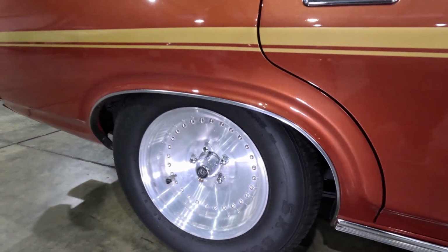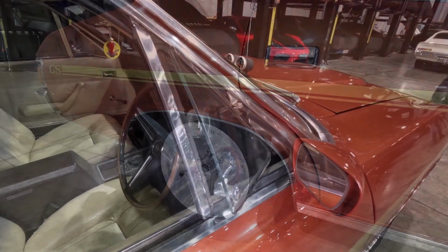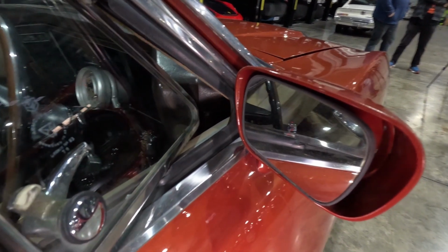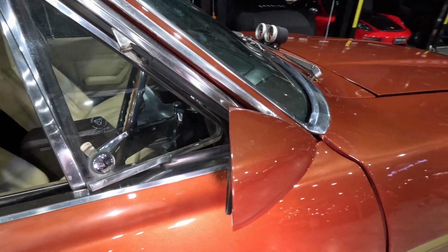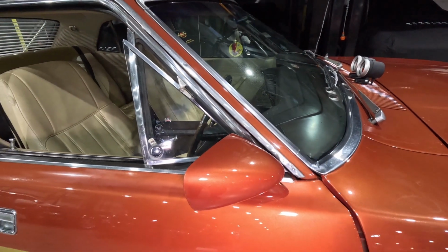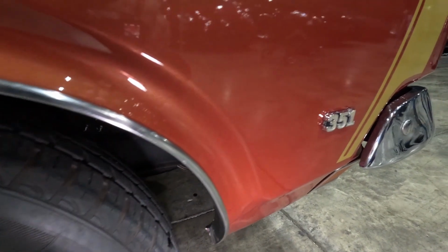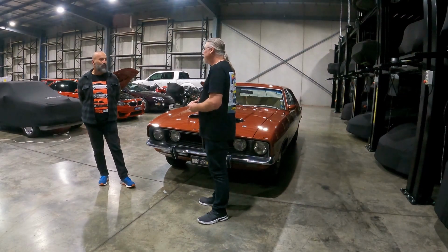Yeah, perfect. So the one thing I noticed that was a bit different was your quarter windows in the front doors of this one. Yeah, it has got quarter windows. It's something on an XY. You don't really see many XAs or XBs, but I have seen a couple. I don't know if someone's ordered them off the line, but it's actually marked on the build sheet. Okay, so it was a factory option. Yeah, it was a factory option. They actually came out with a long-range fuel tank, which I've changed. So it's had a couple of extras that this car didn't come out with. Everyone picks on the quarter windows.